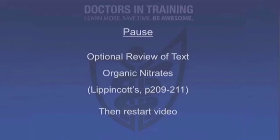And then any patient who continues to have angina despite nitrate therapy is usually a candidate for another class of drug. You can add other drugs to the nitrates, but nitrates are generally the first-line treatment for angina.